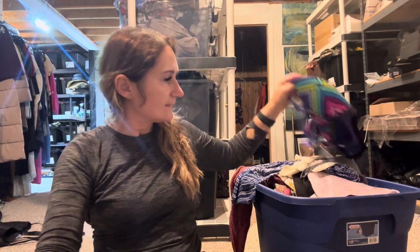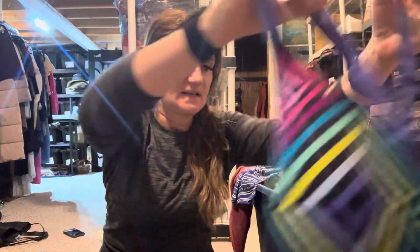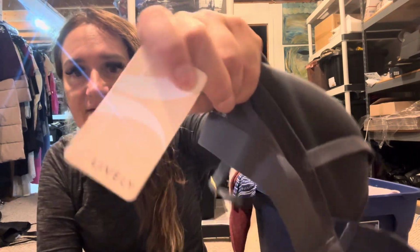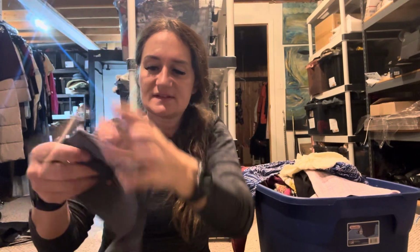Little bralette. I can't remember if that's listed. Another Victoria's Secret bra. These two will probably only list for like 15-ish. But bras are so easy. This bra brand is new with tags. It's called Lively, 34C. I do have this listed for $24, I think, or $27.